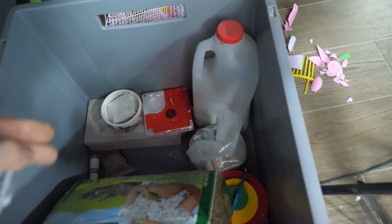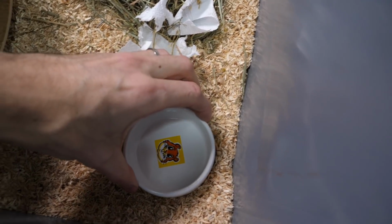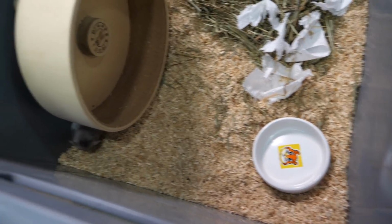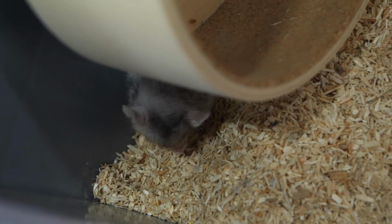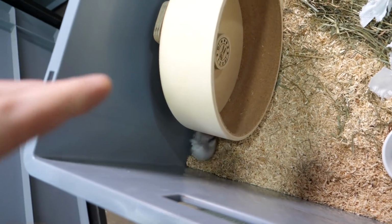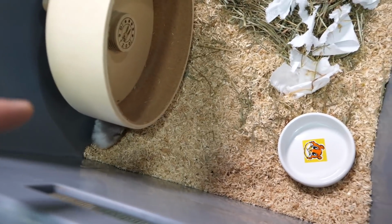But where is his food dish? Oh, here it is. As you see, this is a genuine hamster food bowl. You cannot miss it. Hey, what are you doing? Are you cleaning yourself? So cute. The cutest and the smallest Syrian hamster ever.